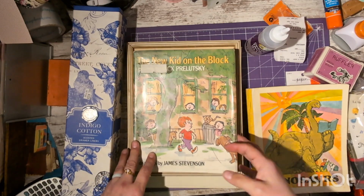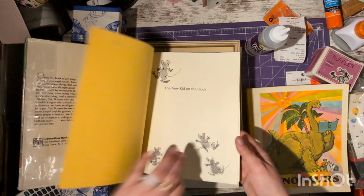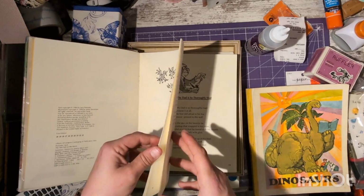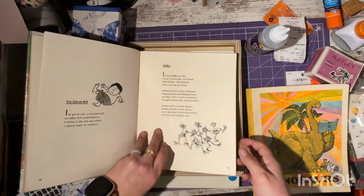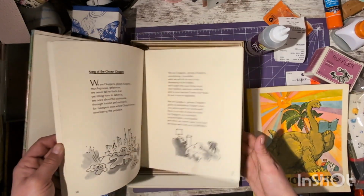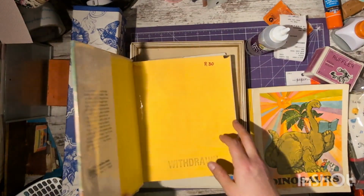Okay. The New Kid on the Block, I just like the illustrations in this one. 1984. They're all black and white, I think, from what I've seen. I just thought they were cute. And they just have little poems in them. Yeah, they're cute. So, let's see. I probably can't look at the cover.